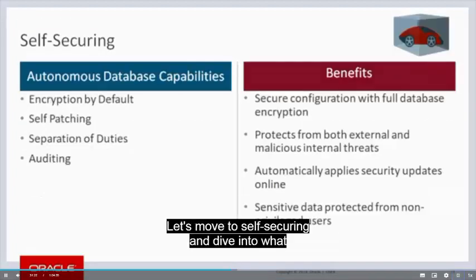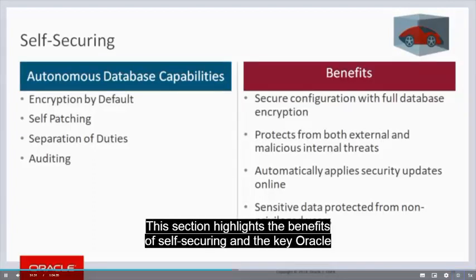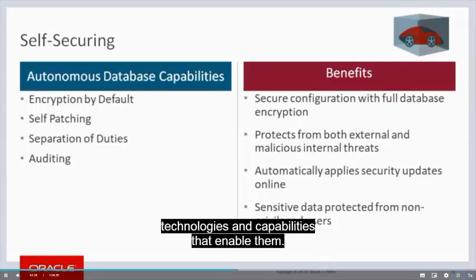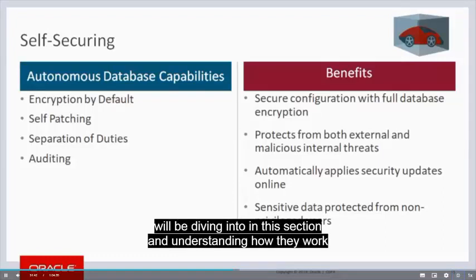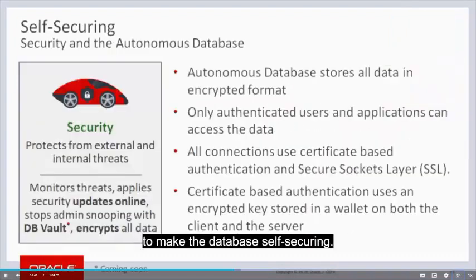Let's move to self-securing and dive into what helps the database to be self-securing to protect all your data. This section highlights the benefits of self-securing and the key Oracle technologies and capabilities that enable them. This is certainly not an exhaustive list, but these are the key capabilities that we will be diving into in this section and understanding how they work to make the database self-securing.